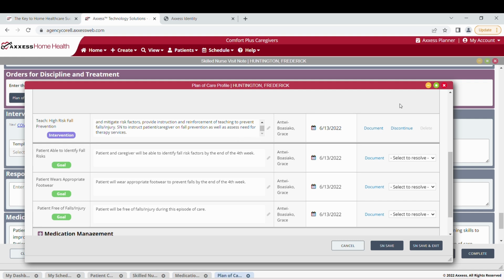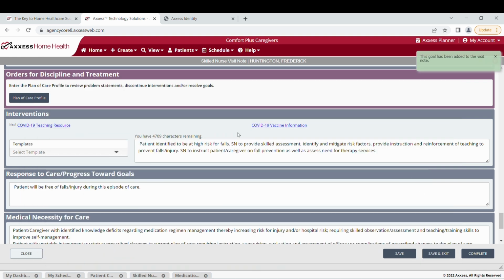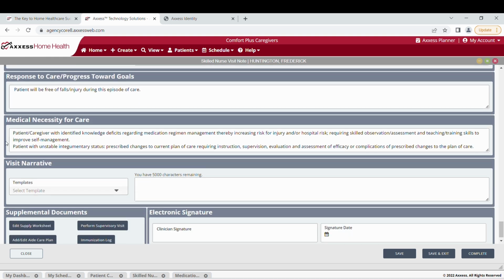So click document, and then whatever that was your intervention, whatever goal, and I will go with this last goal, patient will be free of falls during the episode, click document. And then whatever you do there, you should see it right here. So that is how you incorporate your plan of care into your skilled nursing visit. Medical necessities, we already went over it. It's auto-generated from the plan of care.